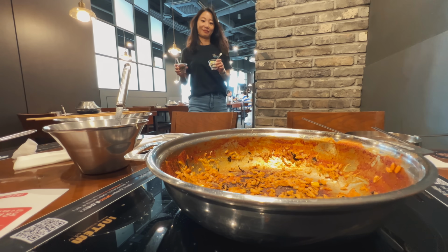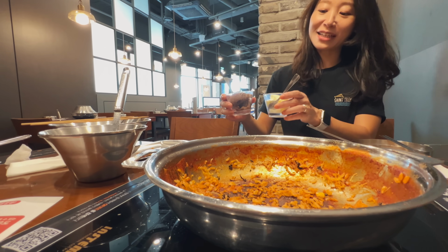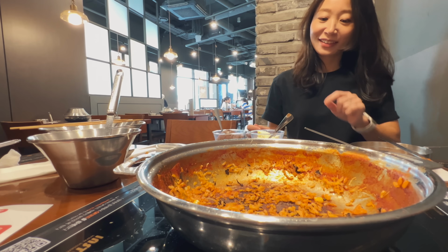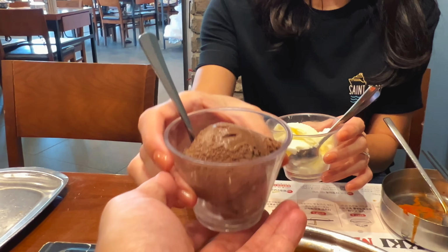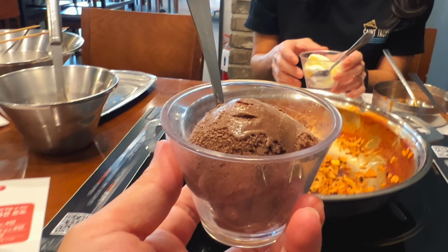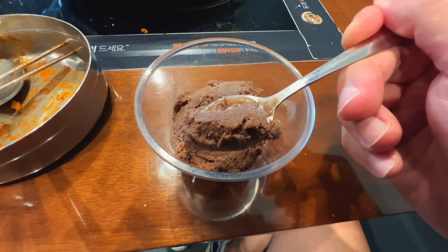Here, you can enjoy tteokbokki, ramen, fried rice, Korean fries, and even ice cream and coffee at a very reasonable price. Is there any reason not to visit here? I don't think so. So if you find yourself in Korea, please stop by this restaurant at least once. Trust me, you will absolutely love this place.